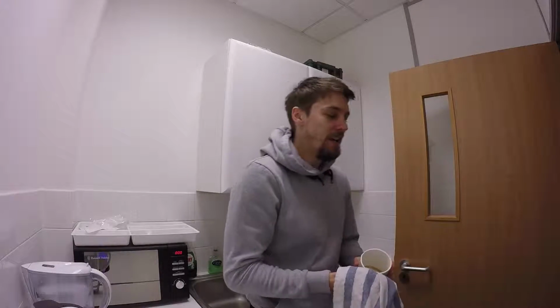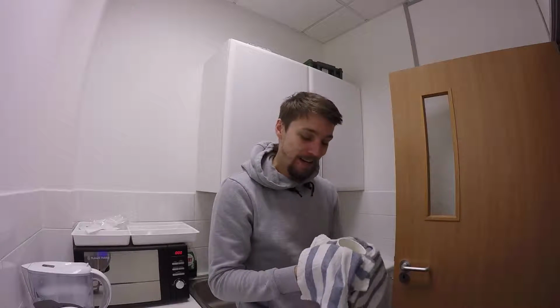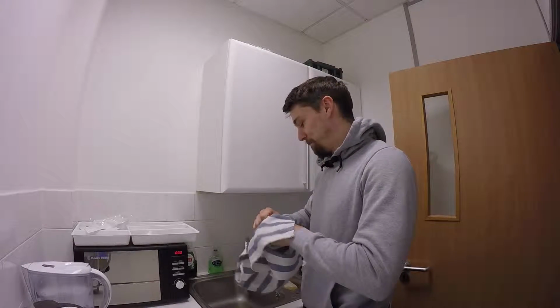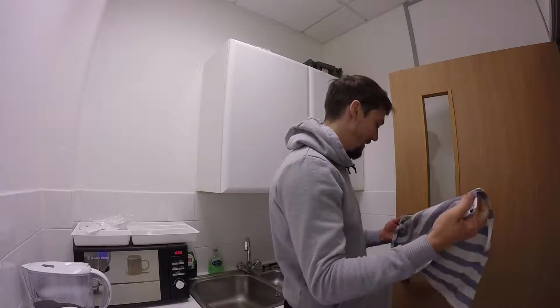Right, so cup's washed. I realised that I've possibly done a very stupid thing and that actually I don't have milk. I was meant to get milk on the way, I forgot. I'm hoping that there's a little bit left and that I can just message somebody when I get to the computer to bring some on their way. So fingers crossed for that. One cup all hooked up, that's sorted.